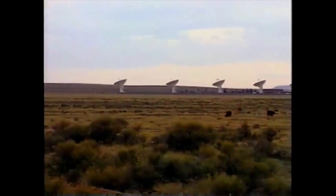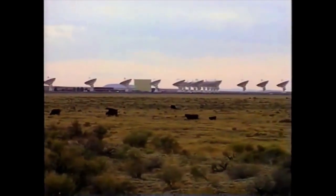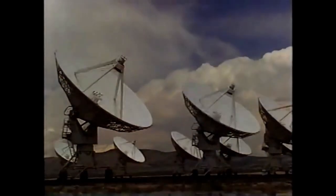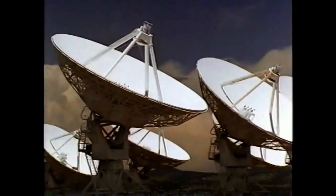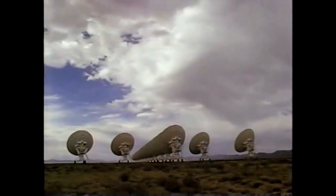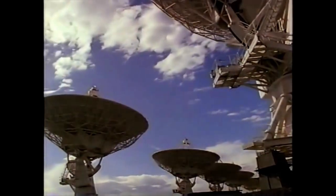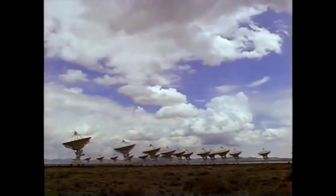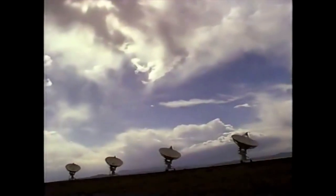But out here on the high desert of New Mexico, astronomers found that black holes do exist outside of equations. 27 giant radio dish antennas, each 80 feet wide, are positioned over 13 miles to form a single huge radio telescope. They call this very large array of antennas the VLA, which stands for the Very Large Array of Antennas.